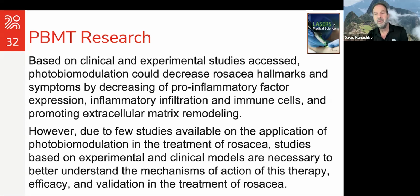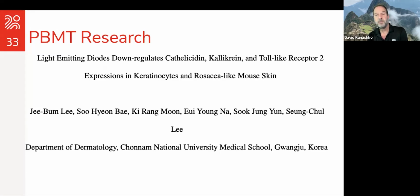However, there aren't a lot of studies on it, and they tend to be experimental and clinical models. Therefore, we need more human trials to really get a handle on the dose of light and the parameters that would be most helpful.